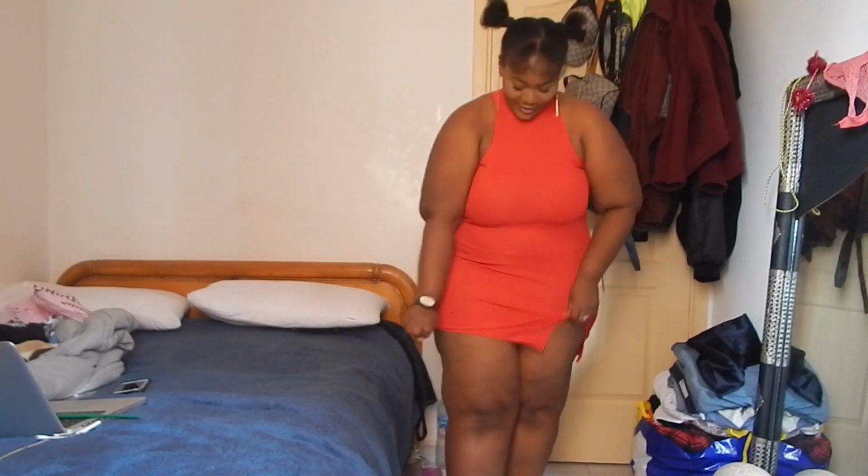This is the red dress. This is what I'm talking about. See this here? Any false move, it's coming up, okay? I don't think I can twerk in this. I saw the little boots. Yeah, I can't really twerk. I can do nothing in this dress, which sucks actually, because I really love it.